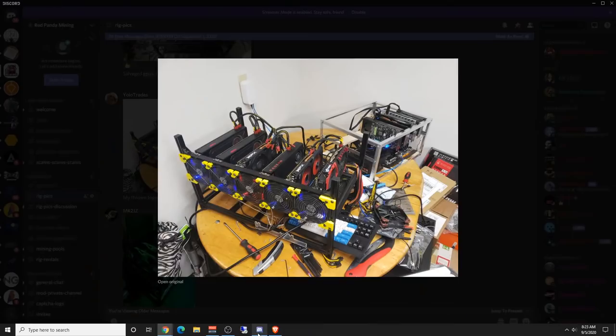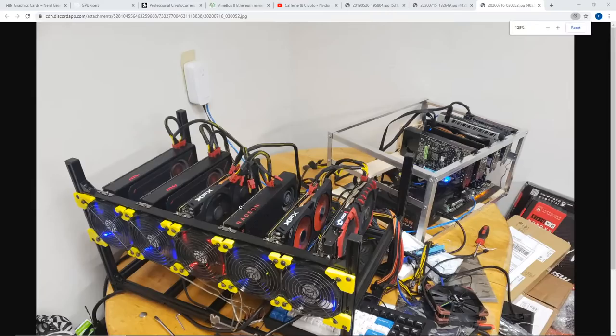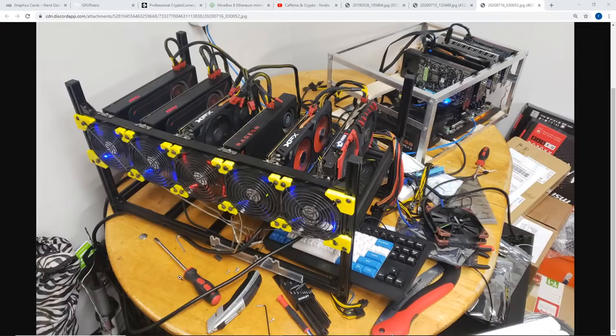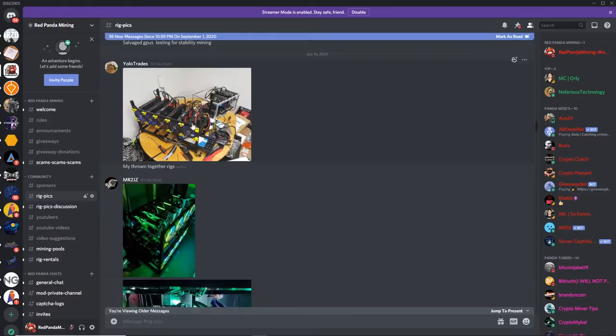Okay, next up, my friends, we have YOLO Trades. YOLO Trades, what is up, man? And let's see this picture here. All right, so he's got a Veto frame with some Vega 56s and some Polaris cards. And he's got a custom aluminum angled frame over here, and some more Polaris GPUs. Looks like he's got just a bunch of different brands here. And yeah, look at that home-brewed, home residential miner, just like all of us, literally. Rigs thrown together. That's awesome. YOLO Trades, thank you so much for the pic.